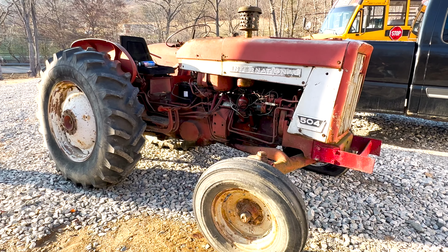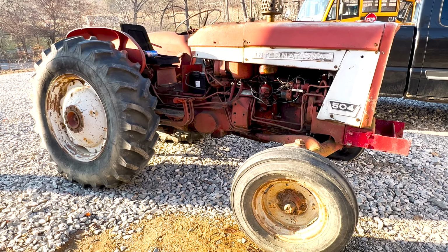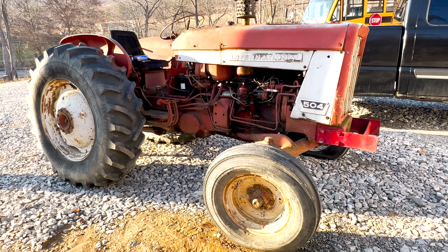So I'm going to be working on that throughout the winter. It's sort of a winter project. It runs right now and operates, but it needs a little work to get it in pretty good shape and get it field ready. We'll have it ready to go by spring, hopefully.